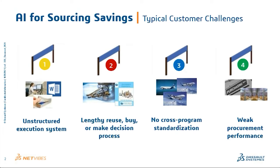Thanks, Bob. So when we as a company look at AI for sourcing savings, we've uncovered over the years typical challenges that customers are facing. The number one challenge is an unstructured execution system. Either through organic growth or through mergers and acquisitions, companies are growing, and data is really everywhere. I know the new term now is data swamp, and getting access to that data is critical, especially when making a part decision or sourcing decision on parts.